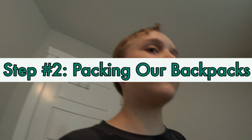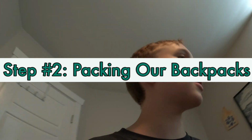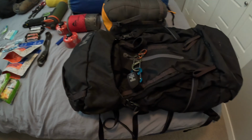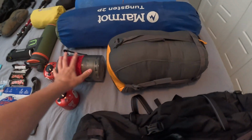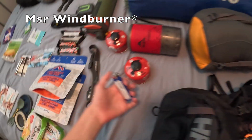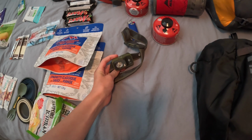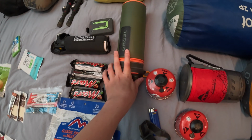What we are bringing for the Taylor Meadows / Garibaldi Lake and Panorama Ridge camping is, we are going to be bringing our backpacks, of course. I have my sleeping bag here. We have our grill with 2 fuel canisters. We have our lighter to start the grill. We have a Black Diamond headlamp. We have our water filter.